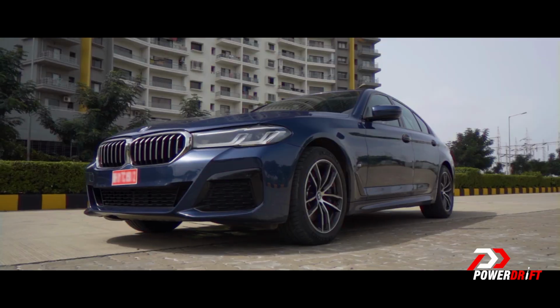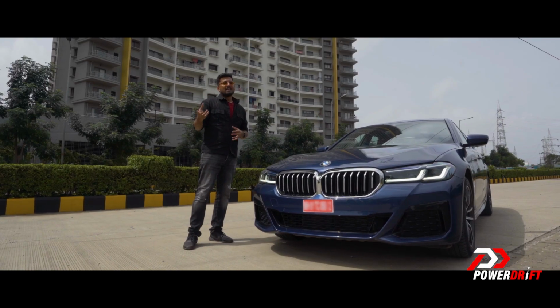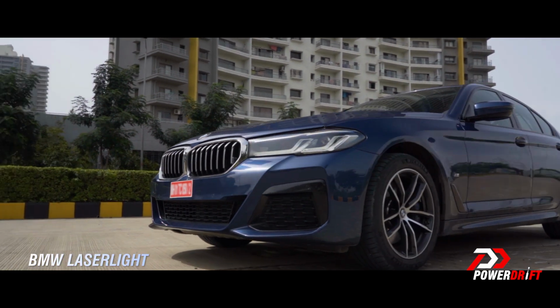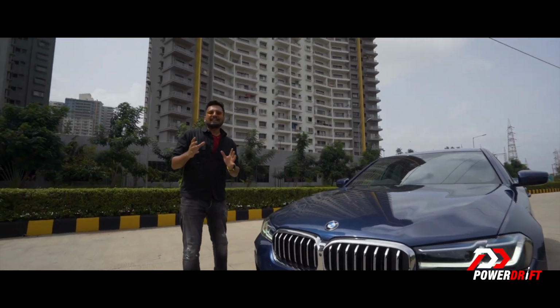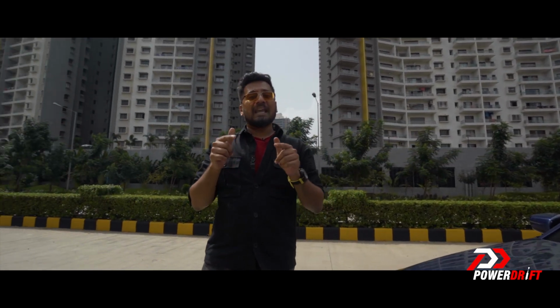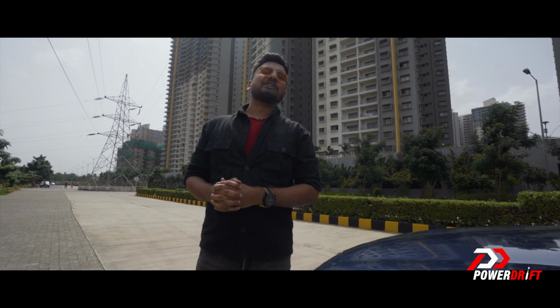Instead, let's pay attention to the set of LED DRLs that are the best looking since Angel Eyes days, and now come equipped with laser technology with a range of about 600 or 650 meters. But for something like that, you're gonna have to pay more for the M Sport variant, because just like yourself, BMW is good at business too.